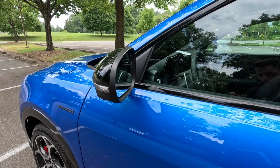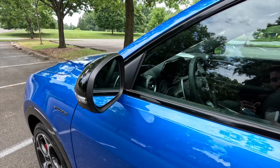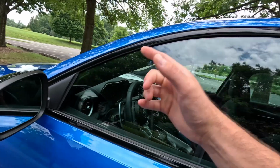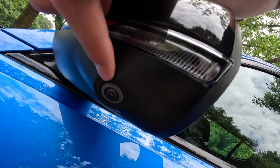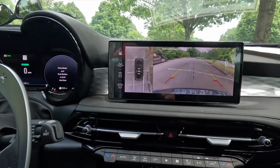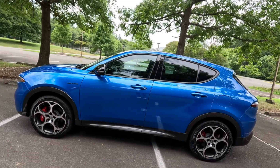Now, as mentioned a little bit ago, this one's been optioned with the Active Assist Advanced package, which gives you the auto-dimming exterior mirrors, as well as you will also find the cameras on both of your side view mirrors, and those cameras work with your 360-degree view camera system. Now I'm going to take a step back and give you a side profile shot of this thing.